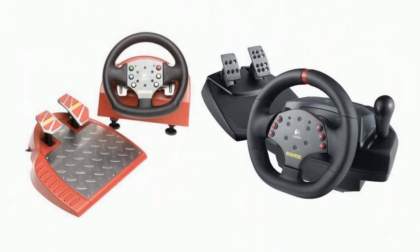There is a little confusion when you talk Logitech Momo, because half the world is divided and thinks of the red Momo, which is one of my all-time favorite wheels, and I need to drive one now to see if I still think that way. See if it's still your all-time favorite. Yeah, I have a feeling it might not be. And then there's the black Momo, which is still available from Logitech.